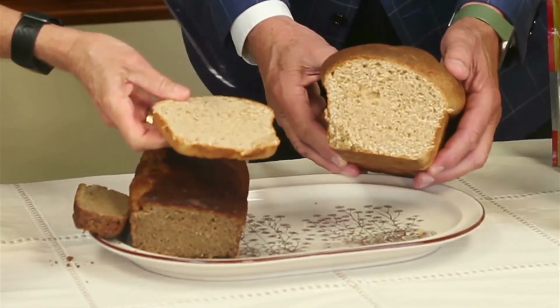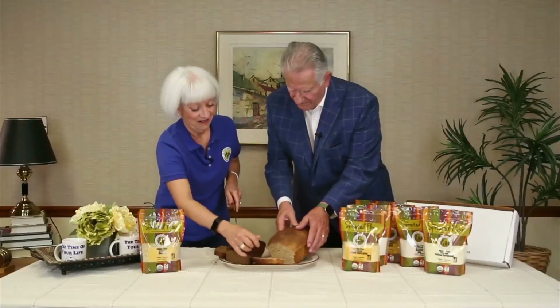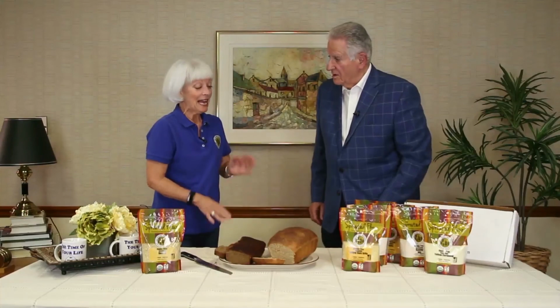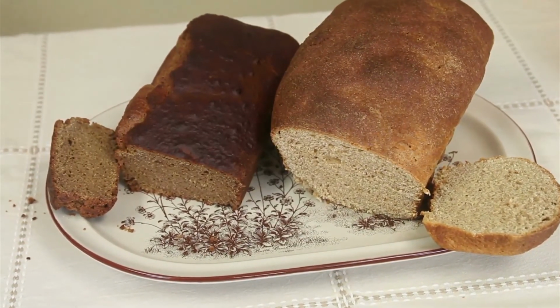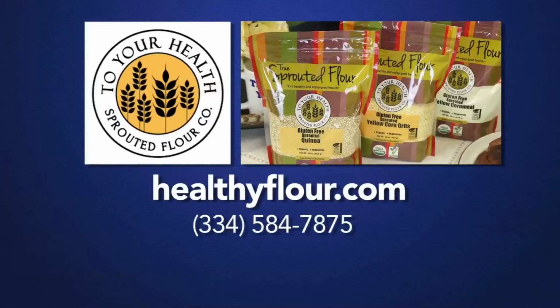This would be great for toast or for sandwiches, and a nice source of fiber and nutrition. And the nice thing is, being sprouted, whatever you would put on that sandwich, it helps your body uptake it a lot better. Thank you so much.